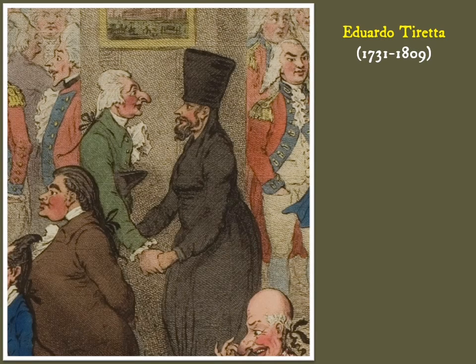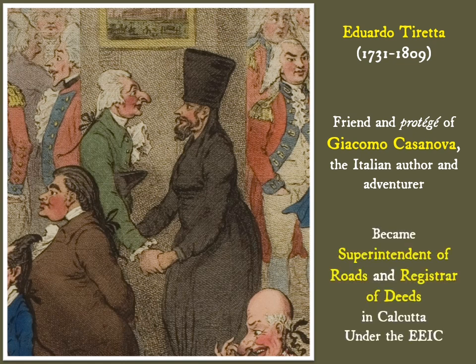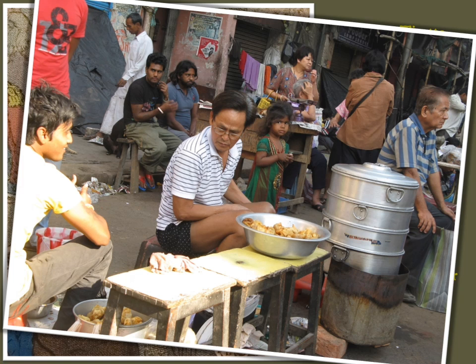Eduardo or Edward Tiretta was a Venetian architect and a close friend and protege of Giacomo Casanova, the controversial Italian adventurer whose name has become eponymous to womanizers. Tiretta fled to Calcutta after committing some political offense in his country and took up employment under the English Company as surveyor of roads and registrar of deeds. He owned, among others, a bazaar in Lower North Calcutta called Tiretta's Bazaar after him, which still survives today and is home to the Chinese community of Calcutta and a favorite destination for Chinese street food.